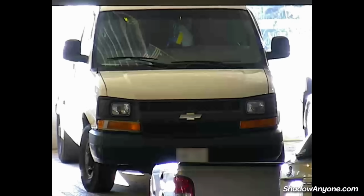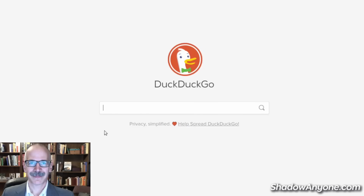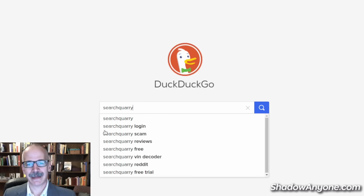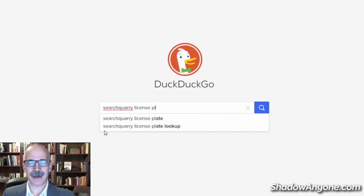This is the van that was spotted. We take the license plate number from there and you go over to your favorite search engine. Type in the search query "license plate" or "license plate lookup." This is one of those private websites. I told you don't pay anything to them. It's just one of the ones I like to use.